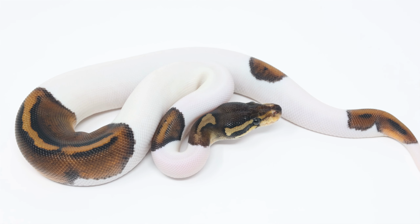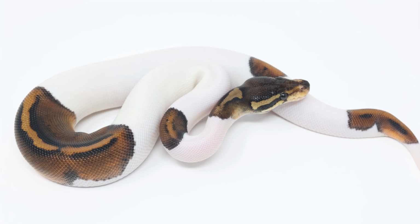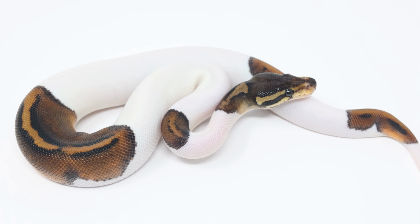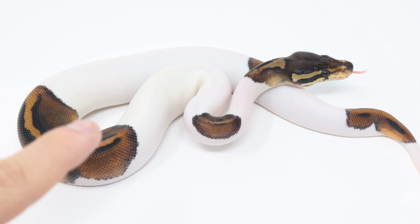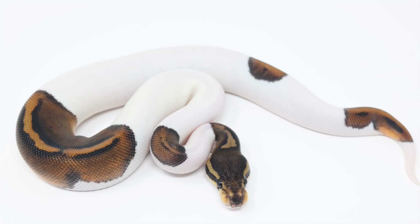And now we'll move on to the only sort of confident black pastel or cinnamon pied that I can ID, which is a black pastel pied male, and this one is actually sold. As you can imagine, this guy was snapped up pretty quick because it does have some decent pattern for a black pastel pied. And the reason I can say confidently this is a black pastel pied is obviously this is the stereotypical black pastel pied pattern. And again, having a little bit more pattern just gives me that reassurance that this is a black pastel.